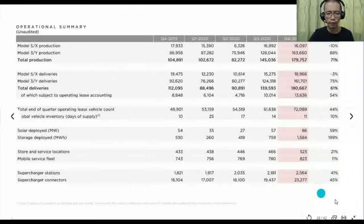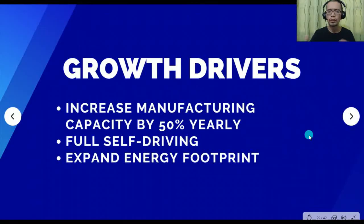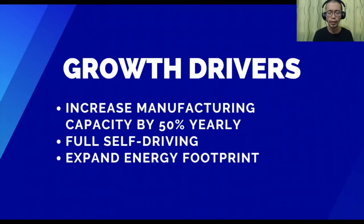Supercharger networks have also increased massively, a 41% increase in number of stations and 45% in number of supercharger connectors. So those are the three main drivers for growth for Tesla. They need to increase manufacturing capacity, they need to implement full self-driving and make that another source of income for Tesla, and they need to expand their energy footprint to fully realize the huge energy business for Tesla.